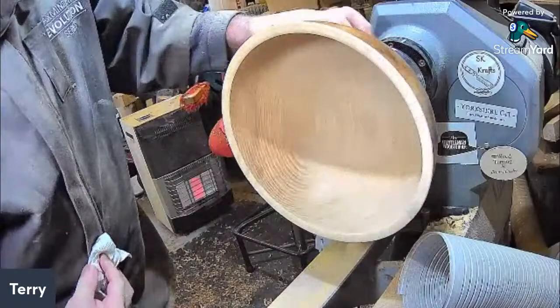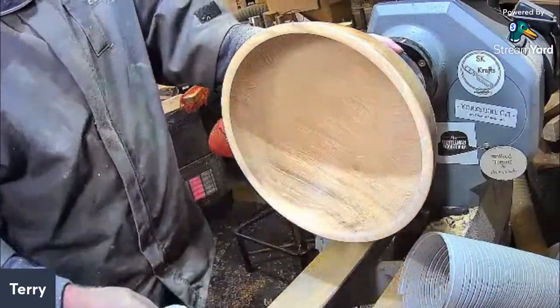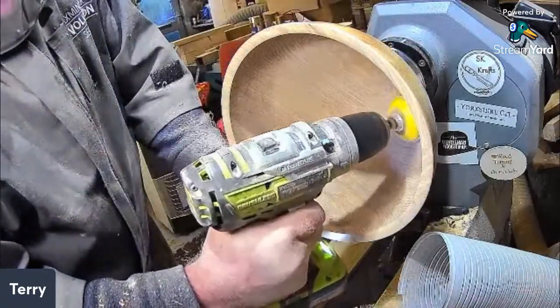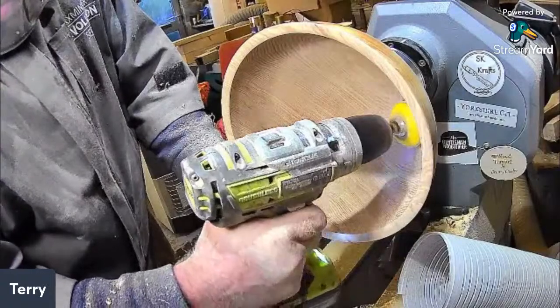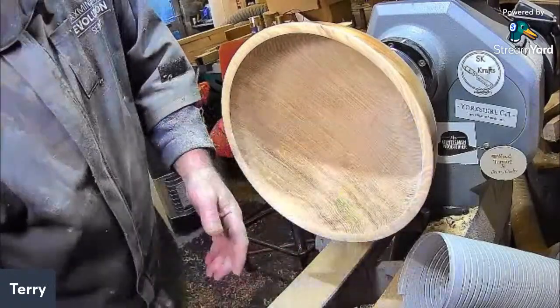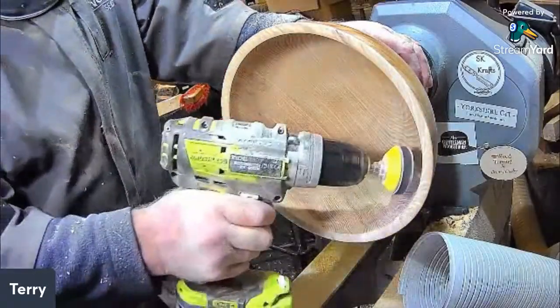Circular wood from Keith is turning a table lamp tomorrow. Right. At lunchtime. Isn't that interesting? You'll be looking forward to that.